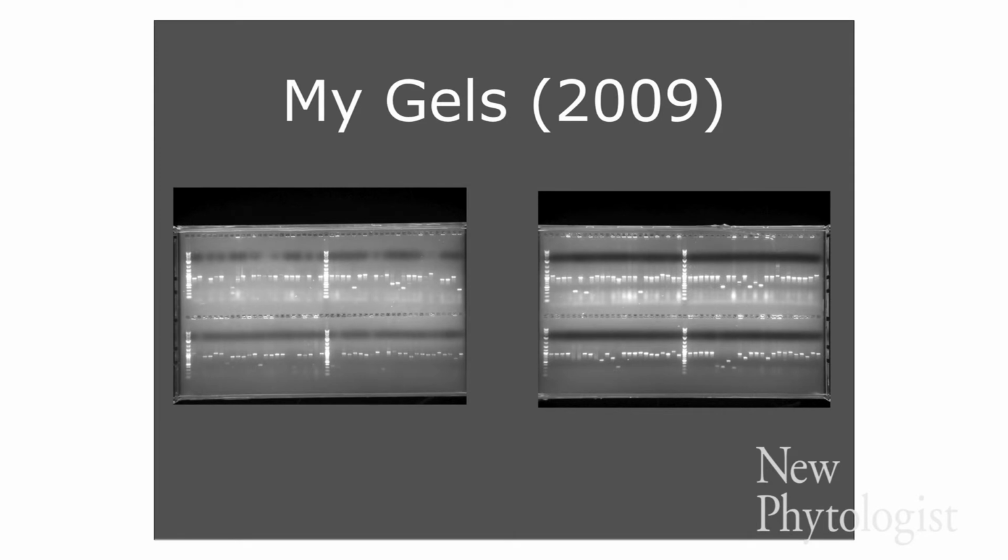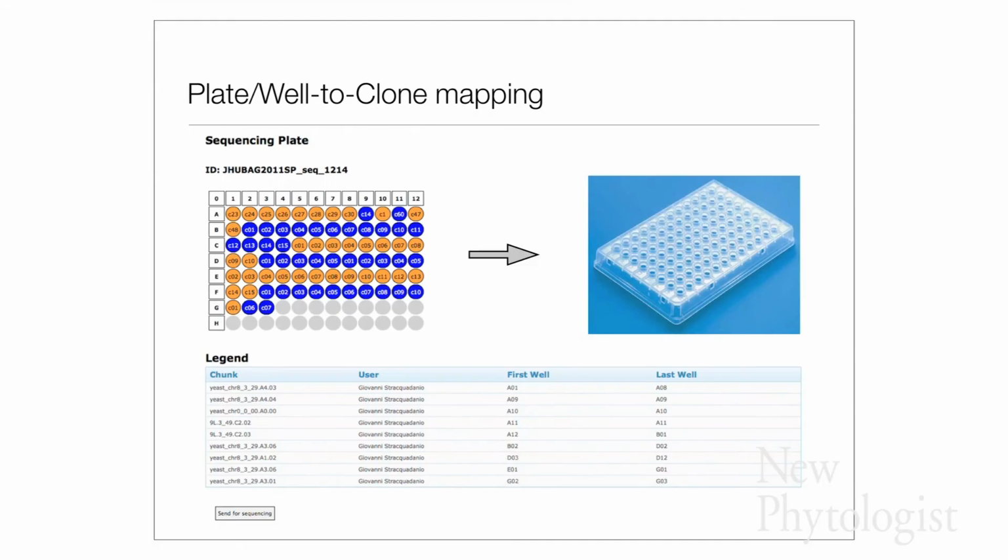To learn about this, I actually ran some gels myself. These were my first experience in 23 years, and they worked. Clone to well mapping, some more workflow. As I was doing this project, one of the things we had to do was: you make DNA, then you sequence it, and then match your sequence with the sequence you wanted and see if there are any errors.